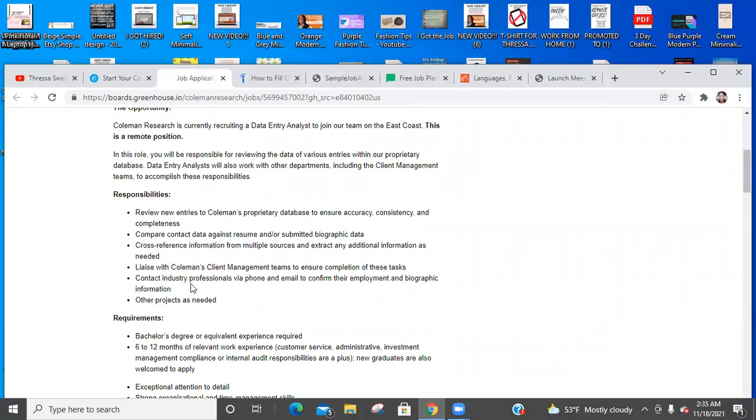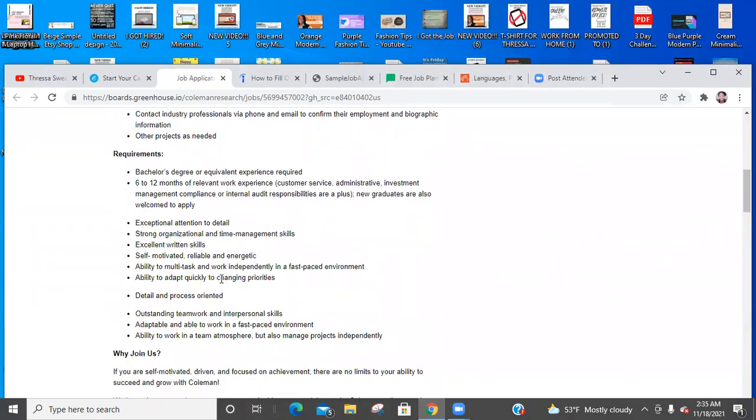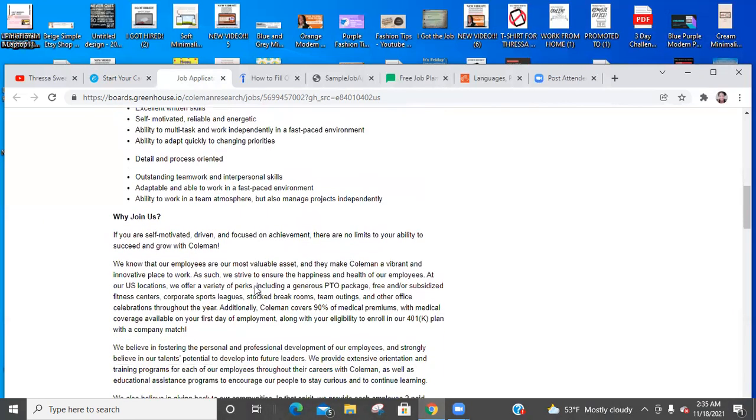Even though it says contact industry professionals via phone and email to confirm their employment and bio information, I spoke with the hiring manager. They're saying that it's more email, maybe a little bit of phone, not that much. And it's not like a call center. Every once in a while, but mostly you'll be interacting with clients or their professionals through email. And again, when you look down here, the skills that they're looking for is someone with attention to detail and the ability to multitask and work independently in a fast-paced environment.